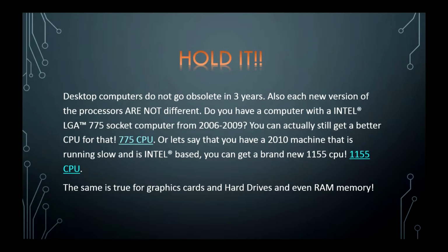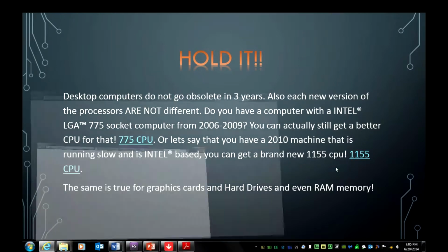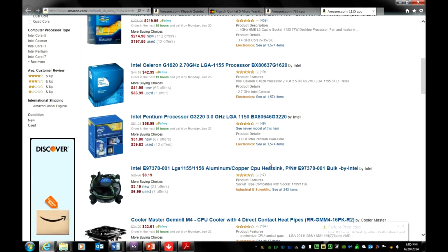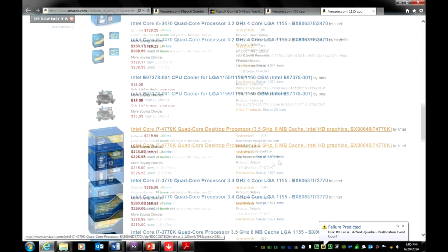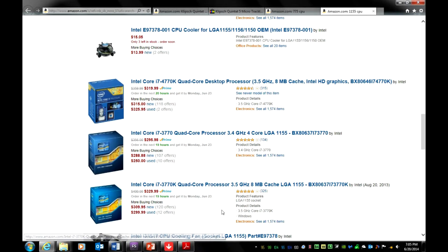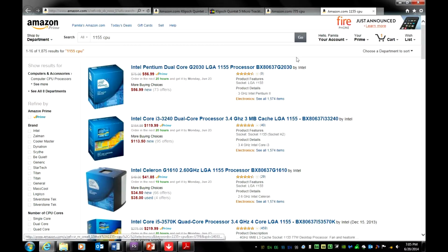Or let's say you have a 2010 machine that's running slow and is Intel based. You can get a brand new 1155 CPU. People still buy them. Same is true for graphics and memory. Here, I'll show you. Here we go. Here's 1155 CPUs. And I have another tab that says 775 CPUs. Look at all these buying choices. Wow. Holy cow, we even have the newest generation i7 available. Wow. Anyway, let's check the 775s.